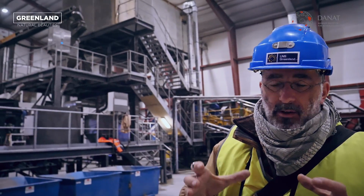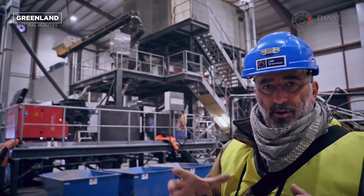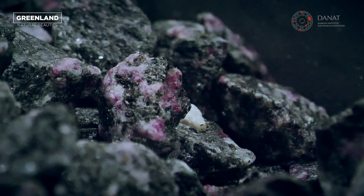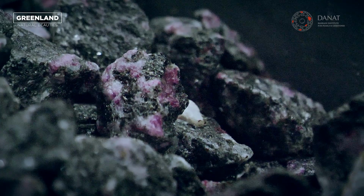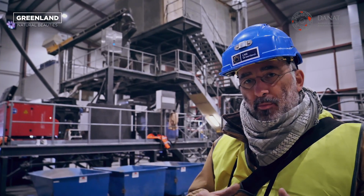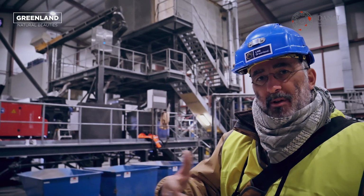Then, when everything will be small enough, it will go through a DMS. So it means a dense media, where everything that is very heavy, that is hosting some rubies, will be separated from something that is lighter, where there will be no rubies. And at the end, you have an optical sorter, where everything that will be red will be separated from the rest.